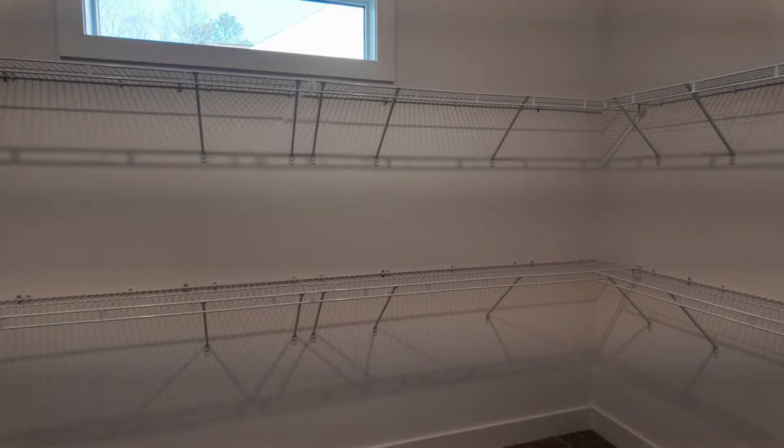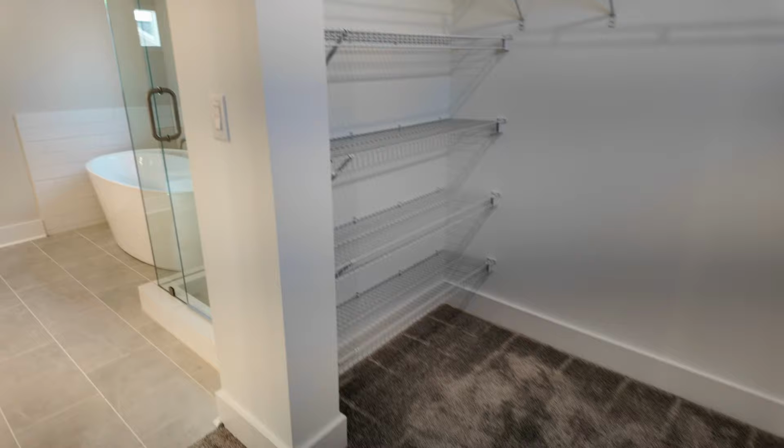And here is the closet. So they do put wire shelving in. It's very usable the way that it is. If you wanted something a little bit more custom, you saw how the model was decorated. All right, let's go take a look at the plan across the street.